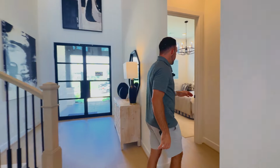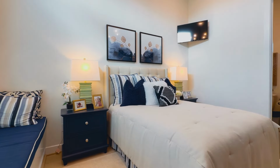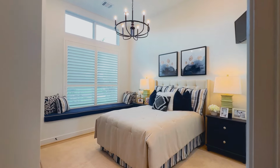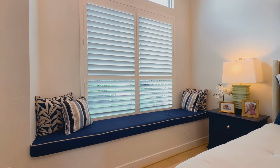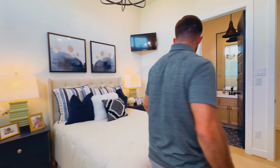And then you have a secondary ensuite bedroom here on the first floor. And this is really important for a lot of people. It's important to have guests over and have that guest room and still have plenty of space for 3 different bedrooms upstairs. So I love that they've got the plantation shutters here. This is a full-size bed. You could easily go queen in here. I think king would be a little bit tight.